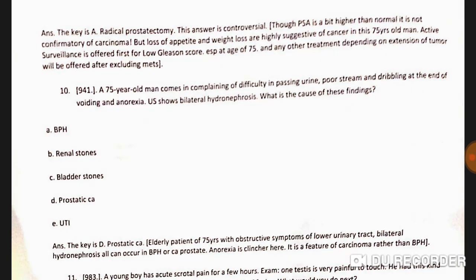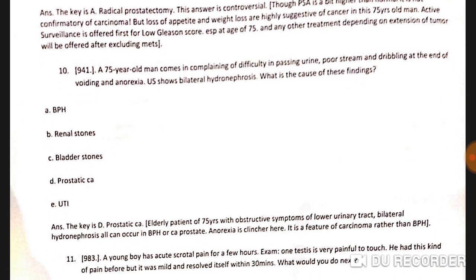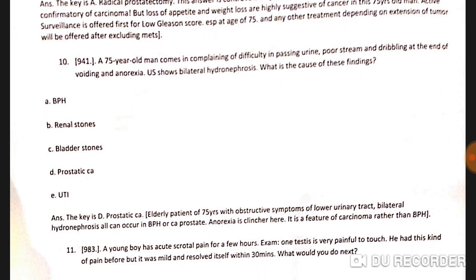Prostatic carcinoma. In an elderly 75-year-old, obstructive symptoms of the lower urinary tract and bilateral hydronephrosis can all occur in BPH or CA prostate. Anorexia is a clue here. It is a feature of carcinoma rather than BPH. Okay.